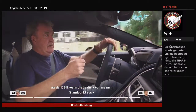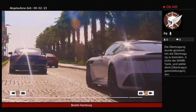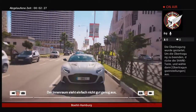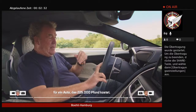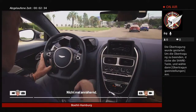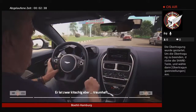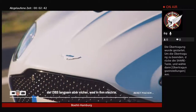From where I'm sitting, they appear to be exactly the same. At first, you're forced to say, well, it isn't. This interior simply isn't good enough in a £225,000 car. Just not even close. You look at the Bentley and you go, that is an interior. Hurry up! In the city, the DBS's true colours started to shine through.